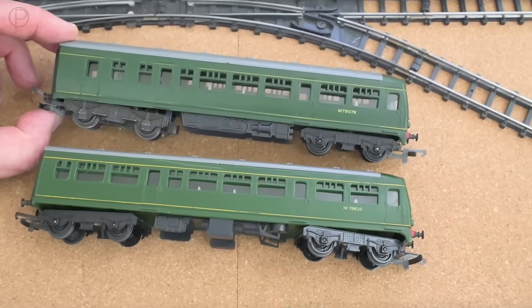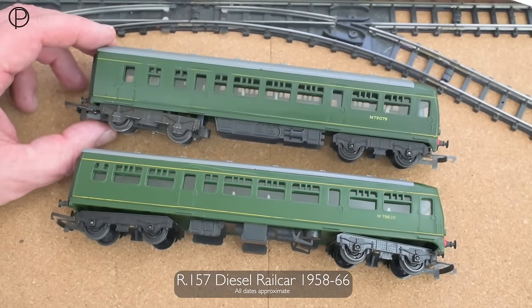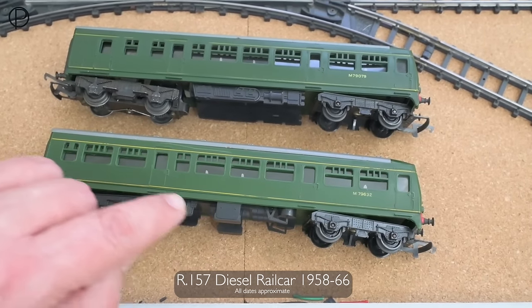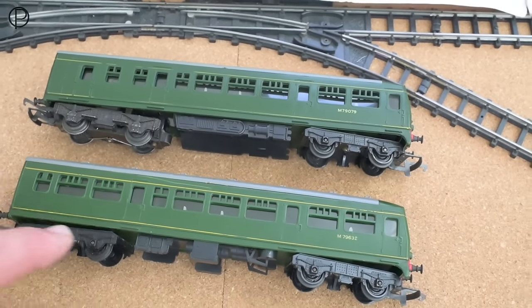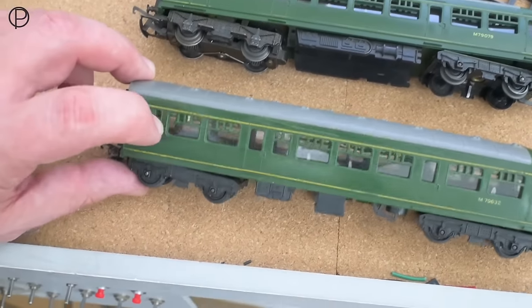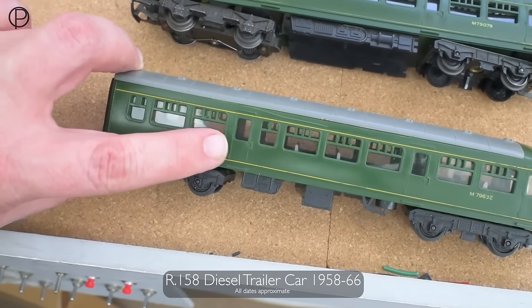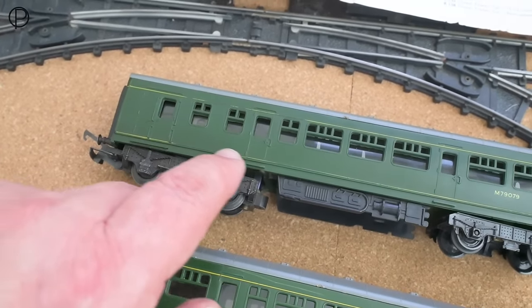Not quite on the rails. This is the driving car. It's got the motor bogey where my thumb is. And you can see the decal's definitely not there, and they do have different underframes. I don't remember which one was missing its underframe when I got it, but it's also missing another part. One of the seating units out of the trailer car is missing, so it should have a part back here. So obviously you can't get seating in the back of the driver car.